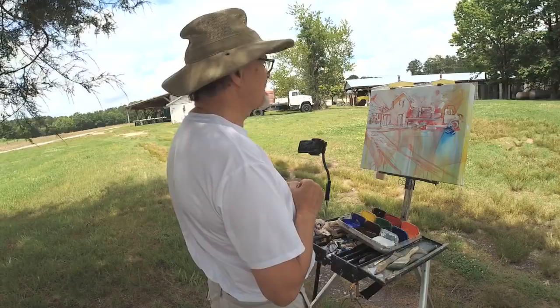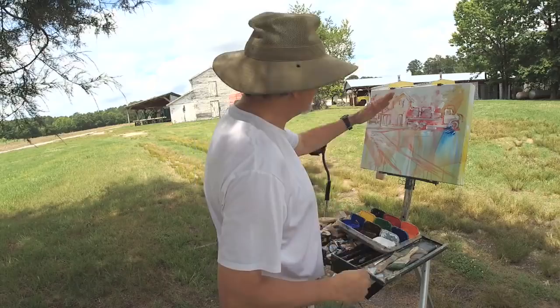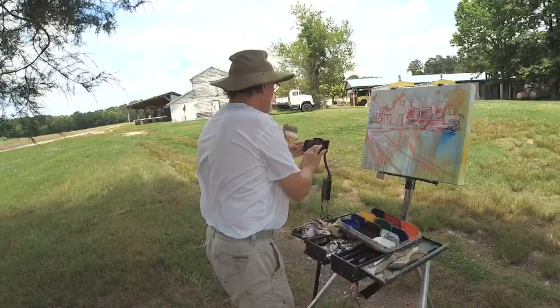Now, there's not an awful lot I can do right here, so this is a good place for a little break. I need to wait for this white stuff to dry. In a minute, I'm going to run a damp brush through that white to smear it out and speed up the drying, and also to create interesting marks. But I'll bring you back before I do that, I think. So a little break. Boy, this stuff is drying pretty quickly. Hey, Renee, thank you.